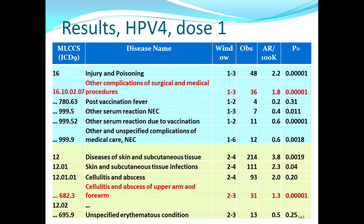You can also see that at the higher level of the tree, at level 12, disease of the skin and subcutaneous tissue is also significant, but it's driven by different skin issues that might be coded slightly differently by different physicians. If we go further up, we have another signal for other complications of surgical and medical procedures, including post-vaccination fever and serum reaction due to vaccinations. So that's also something that you would expect to see. And those were the two signals that we got from looking at many, many thousands of things.